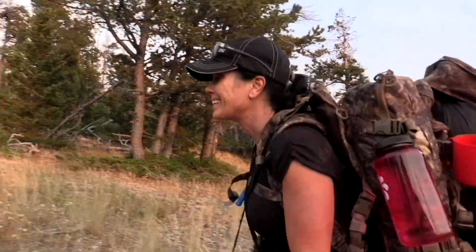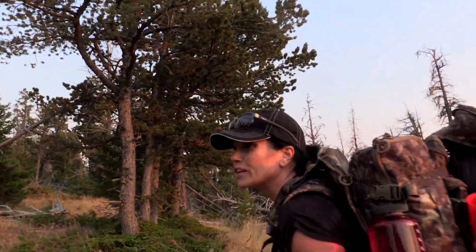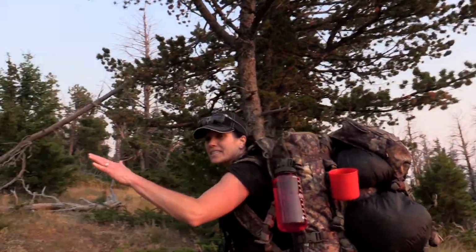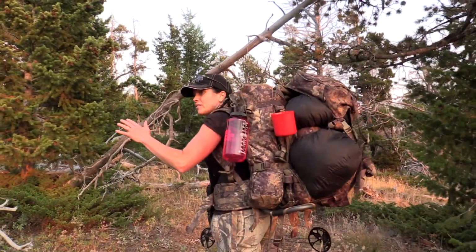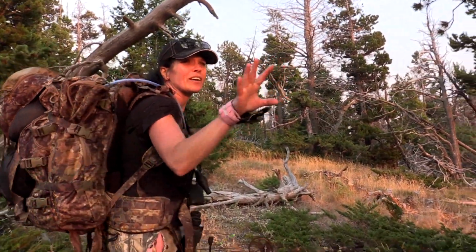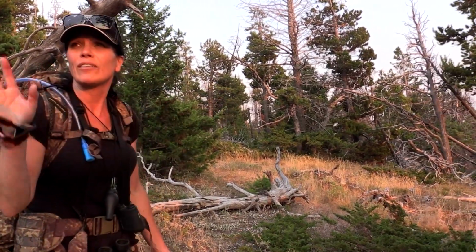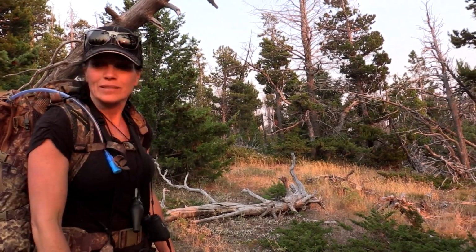So we made it. This is where we camp every year during elk season, and it's just perfect because we can go off to this side, the north side of the hill, and hunt over there. We have a great view over here. It's just kind of a good area on top of this little knob to just kind of check everything out. We have a good listening spot, and it's just an awesome place up here.